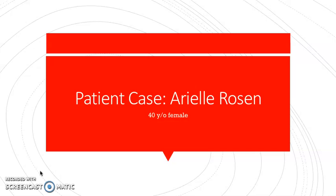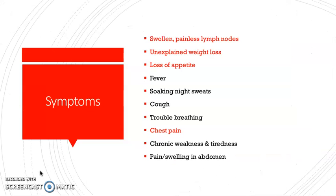The patient, Ariel Rosen, was a 40-year-old female that went to her general practitioner complaining of chest pain. She received chest x-rays and was ultimately misdiagnosed with costochondritis. In the coming days, she experienced more symptoms, including a loss of appetite and noticeable drop in weight. However, it wasn't until her lymph nodes in her neck and throat area swelled suddenly that she decided to go back to her doctor.